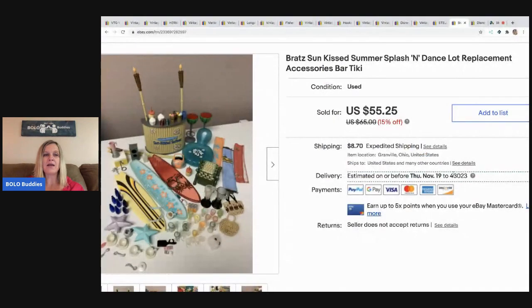The next item I picked up at a garage sale, a whole bunch of Bratz items. And when I say a whole bunch, it was a ton. So I probably have less than a dollar in all of this. And I sold it for $48 and the buyer paid shipping. So what I did is I separated them out into small lots and they've been doing pretty well.